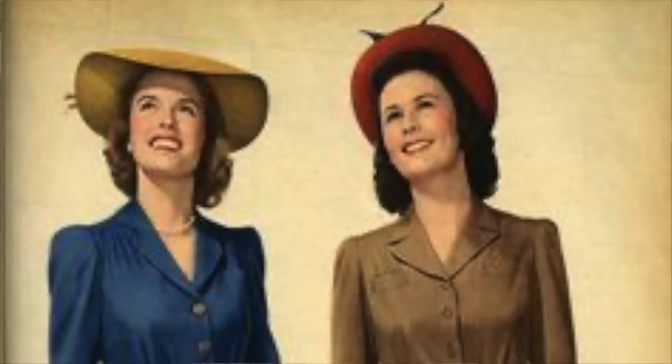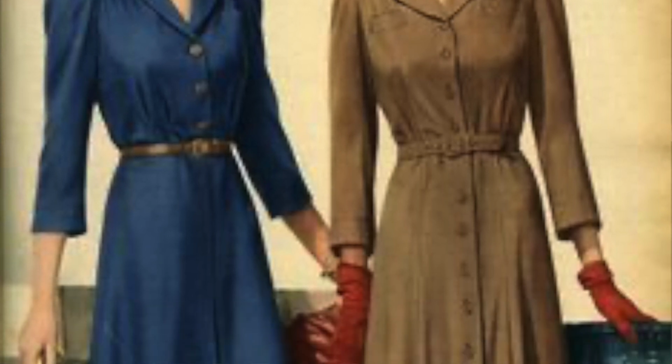The early 1940s style for women was defined by a clean, simple, and fitted silhouette with a somewhat military feel.